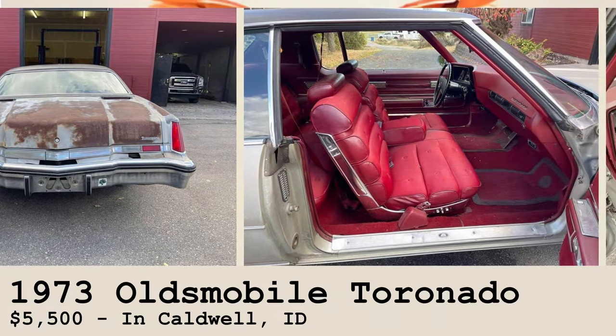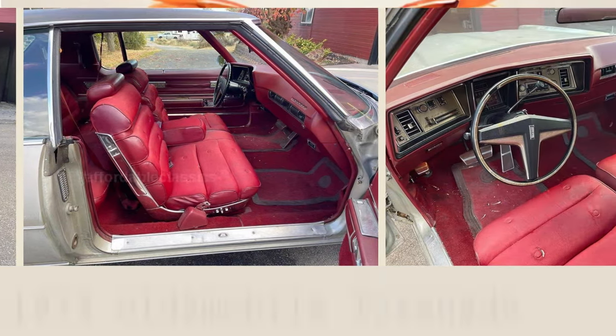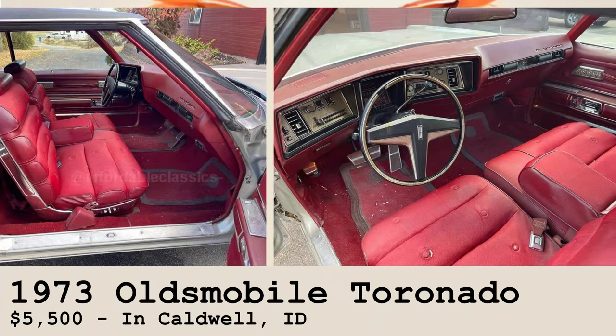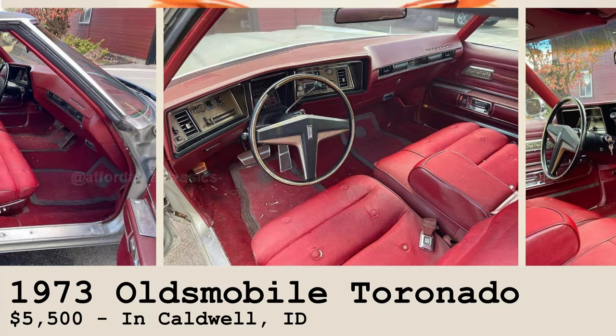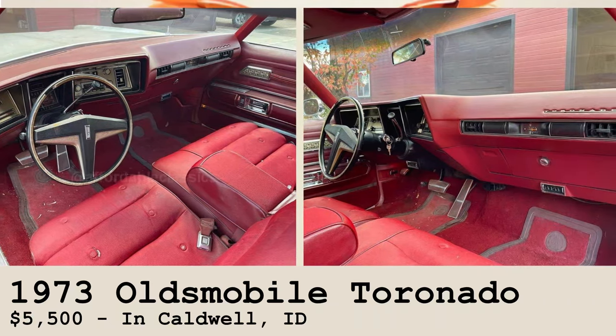While it runs and drives, the Toronado requires some work on the Quadrajet carburetor, making it advisable to trailer it for transport. This classic beauty represents a fantastic restoration project for anyone eager to breathe new life into a piece of history.